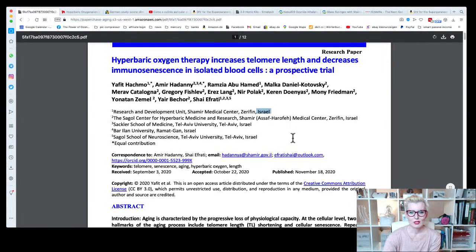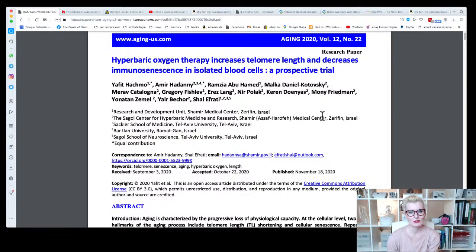Basically, the study design was pretty interesting because it was a controlled and randomized study. They had a control group, so one group received the hyperbaric oxygen treatments and the other did not. This is a very good study design. And the members of the two groups were randomly assigned. This is another important aspect when you perform studies, and it tells you about the quality of the study.